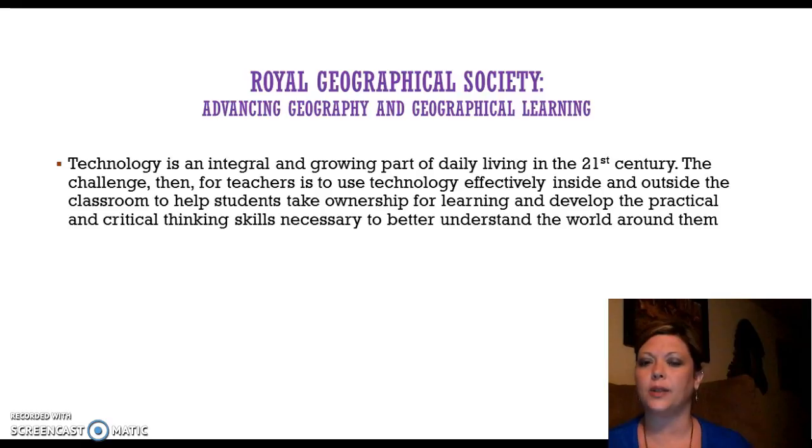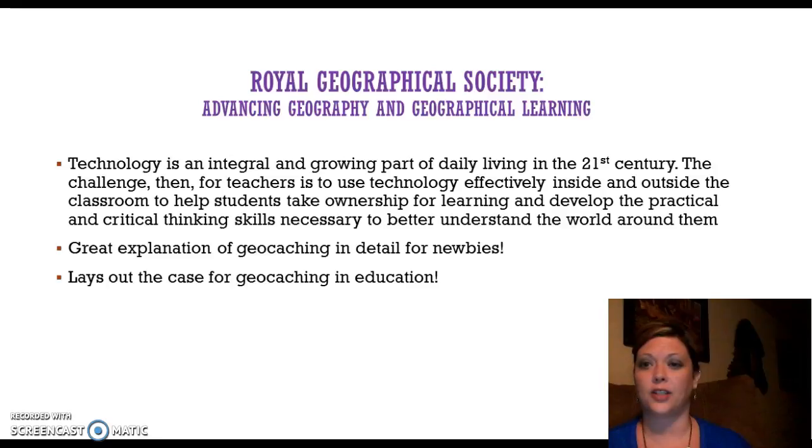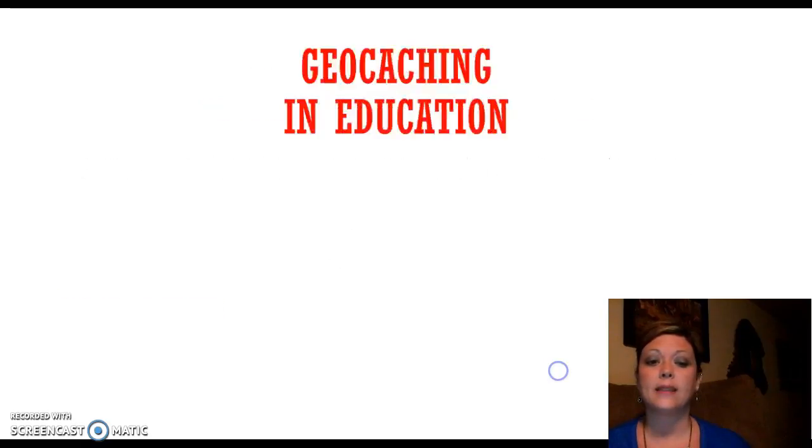And this can relate to any content area that you would be focusing on through your education and once you are in the classroom. They provide a great explanation of geocaching in detail for newbies. Lays out the case for geocaching education from start to finish. I think there were 7 or 8 actual cases where they gave arguments, and they even provided examples. And this is their website.